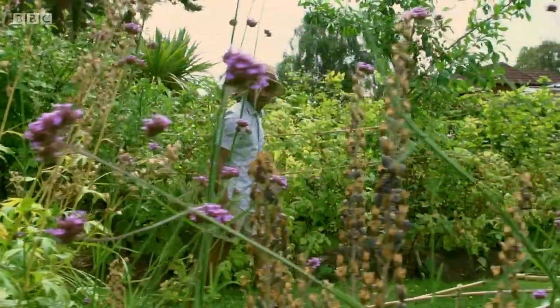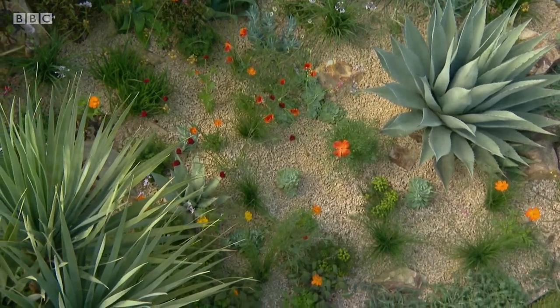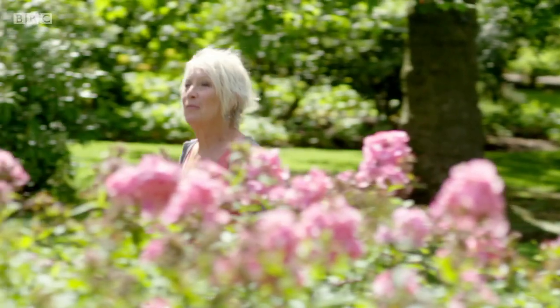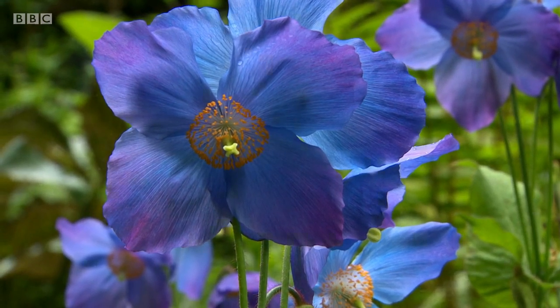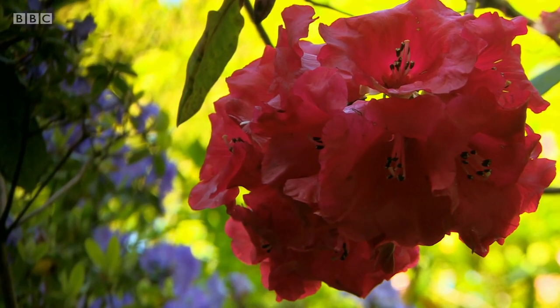We shall be meeting people who have created gardens based upon their roots and culture of the Indian subcontinent. What I remember from my childhood is my mum's beautiful saris, and I have now started to bring that colour into my garden design. Carol will be looking at some of the South Asian plants that have become common in our garden. Lots of these plants are stalwarts in our beds, borders and rockeries.